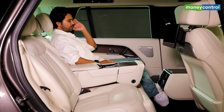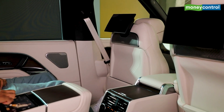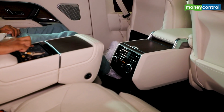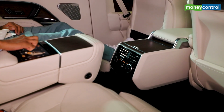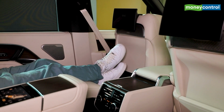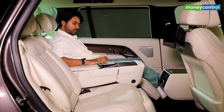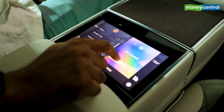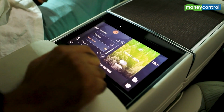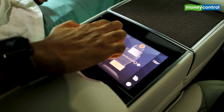Now the front seat automatically goes all the way forward. A flap comes out where you can rest your feet, and then the recliner comes out. So you are in the absolute den of pure hedonistic luxury. Now slide the screen open. It's pretty simple. There are only 6 items in this menu, but you can pretty much control everything from seats to climate control, the rear blinds, everything, massage functions, which are also extensive.